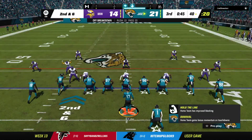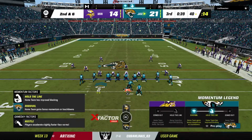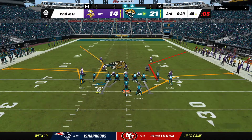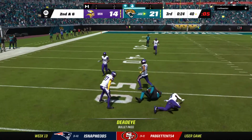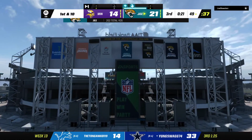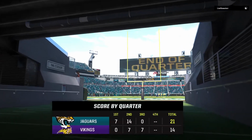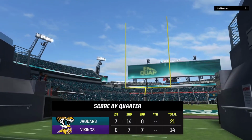Following the pickup of 4, here's 2nd and 6. Looking to throw. Looking left side, he's got it, complete. He's been big, 2 touchdowns earlier. Now he's got a first down here. And they're not going to get to the line to run another play. So we will switch ends as the third quarter has come to a close. We'll return with more after this.